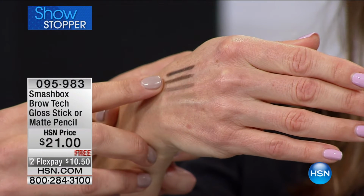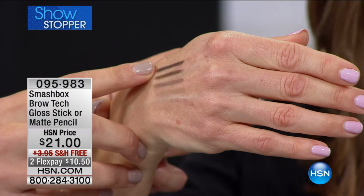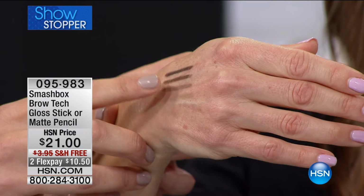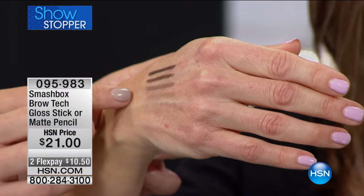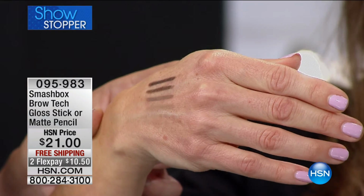Then we have the brunettes. That's like me, darker hair, and then the deepest, darkest shade, our deep dark, and that's for your darkest hair color. But let me tell you, all 3 are so forgiving, and because of that precision tip pencil, you can get lighter or darker application depending on how hard you press on the pencil. And we will show you on Carrie, because she's the perfect example of somebody who's got a lot of brows in some areas and not as much somewhere else.